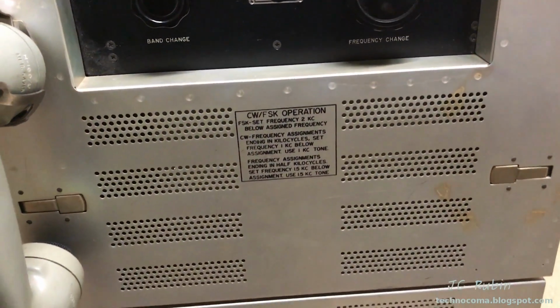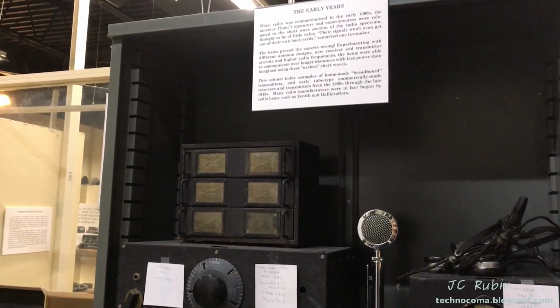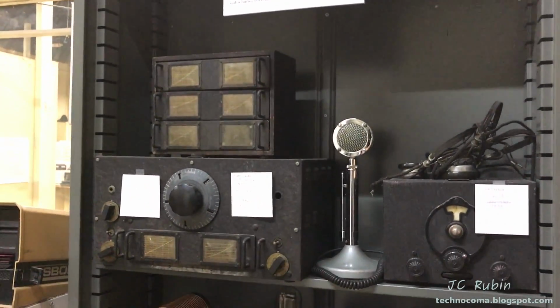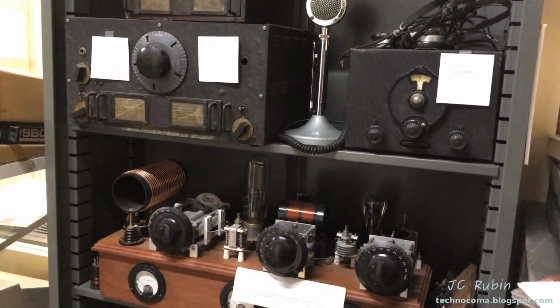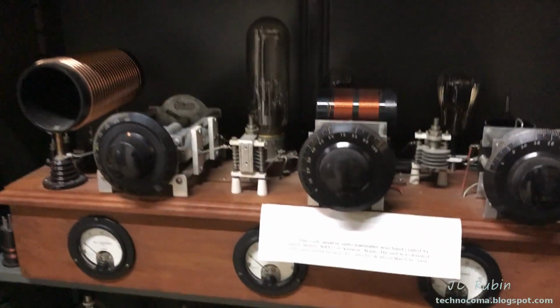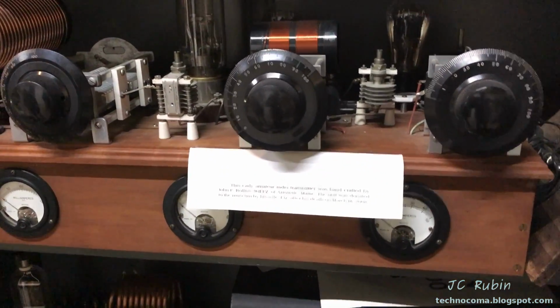CW and FSK operations. Navy radio set, all in one package. Looks like stuff on the back shelf. Looks like it's just not ready for display yet. But wow, look at that. The transmitter was handcrafted, donated in 2008. It's like a full-featured transmitter.